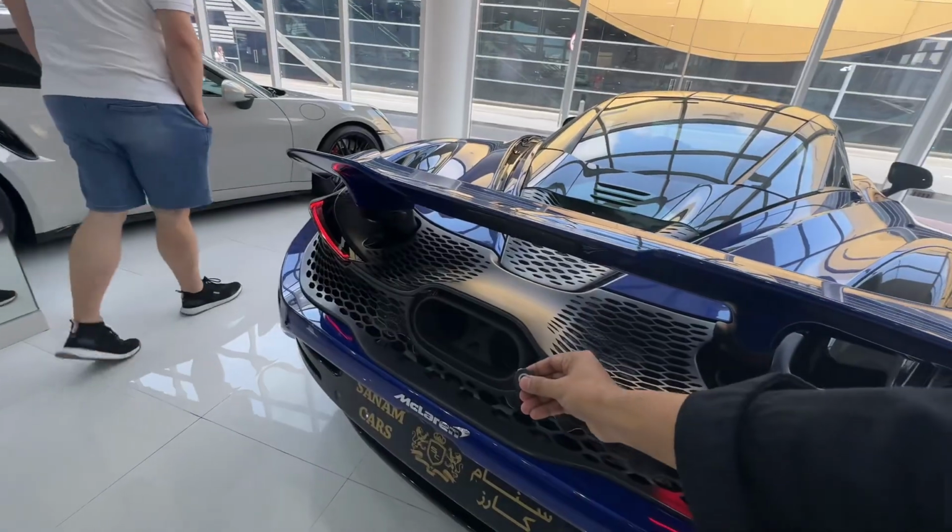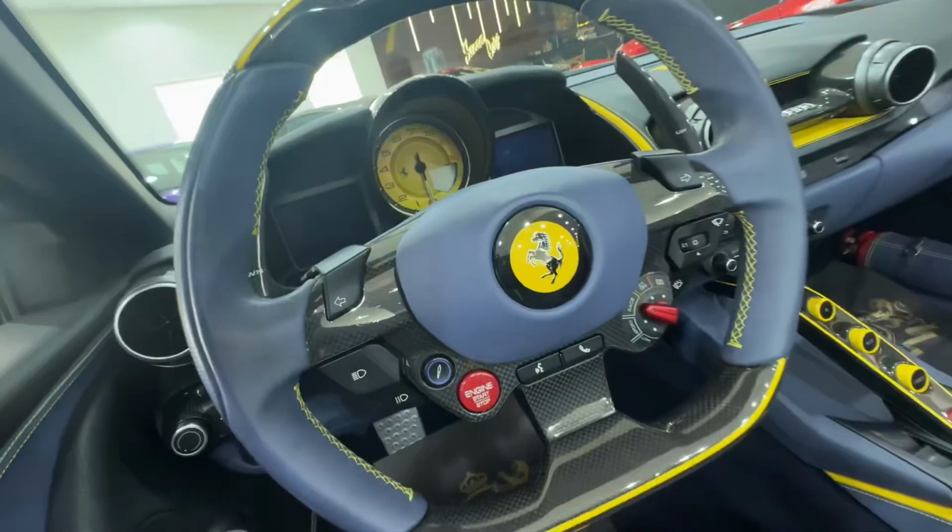Exhaust. This is the interior of Lamborghini. Closely. See Dubai's luxury cars.